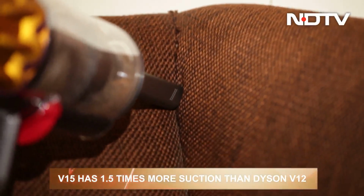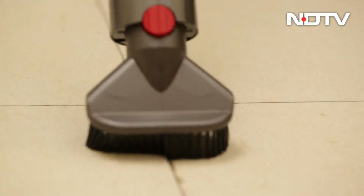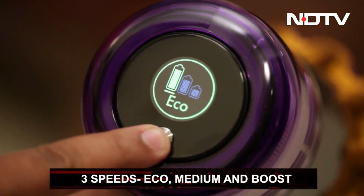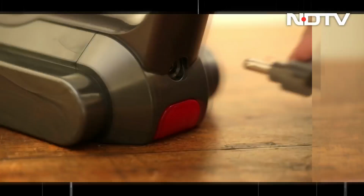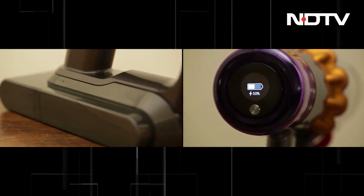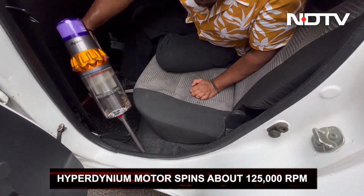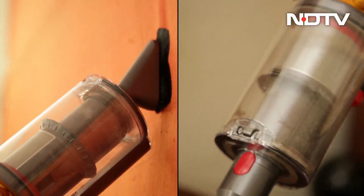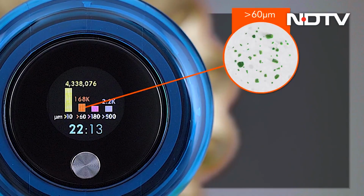Compared to the Dyson V12, the V15 has 1.5 times more suction and 54% more bin capacity. With redesigned cleaner heads and 3 options to choose from, Eco, Medium and Boost, it carries the legacy forward but with significant changes. The Eco mode alone can give you roughly 60 to 70 minutes of usage on a single charge. V15 has a hyperdynium motor which spins up to 1,25,000 RPM. Its fully sealed system captures dust and seals 99.99% of microscopic particles as small as 0.3 microns, as claimed by Dyson.